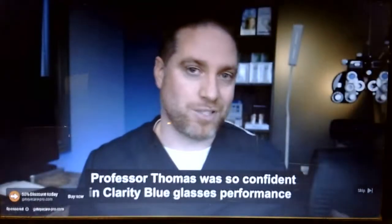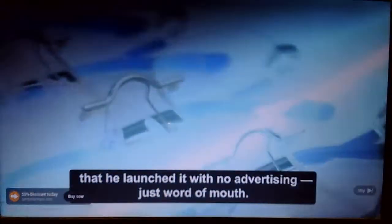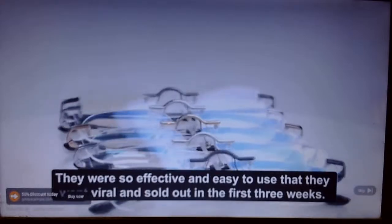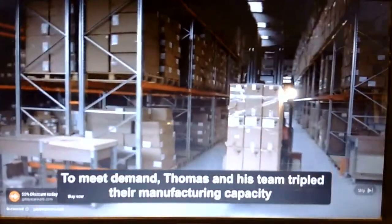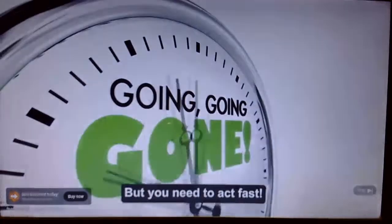Professor Thomas was so confident in Clarity Blue Glasses' performance that he launched it with no advertising, just word of mouth. They were so effective and easy to use that they went viral and sold out the first 3 weeks. To meet demand, Thomas and his team tripled their manufacturing capacity and are now offering a limited time 50% discount, but you need to act fast.